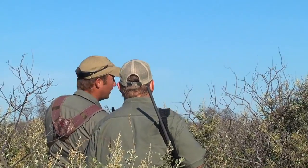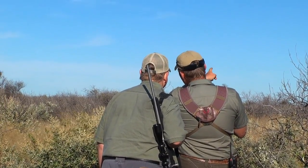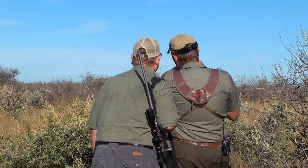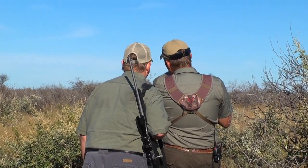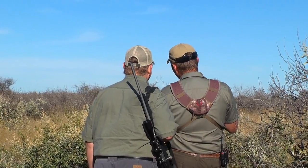That's why I wanted to move it over this way. They're about 300 yards out. See the green tree all the way at the back. Yeah. Then you see the dead tree just to the left of it. Yeah. If you look between those, that gap and the next dead tree on the left, you'll see the bull standing there. Oh yeah. Okay.